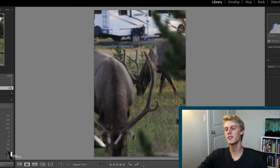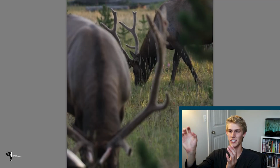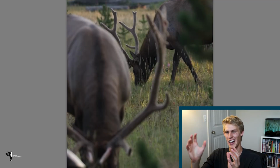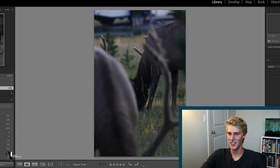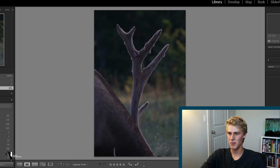This was cool. I tried to frame it with that elk in front, with his neck and his antler, to frame the other elk behind him, his head and antlers. So it kind of worked, but with the RV in the background, it just kills it. You can't do anything with it. So, big bummer.